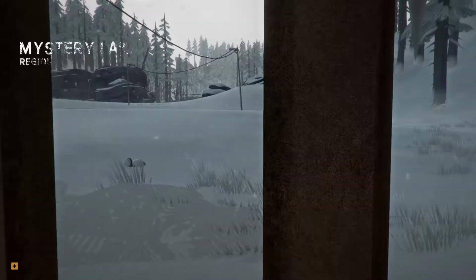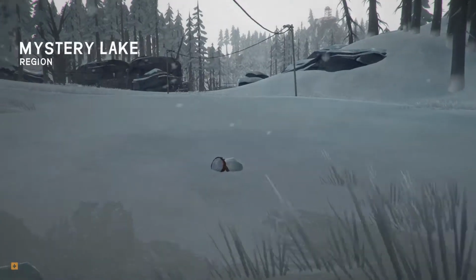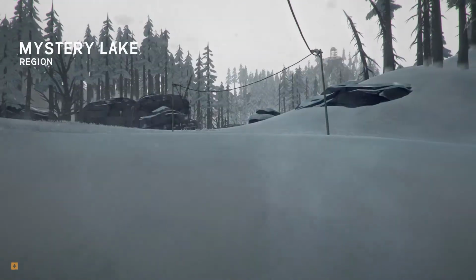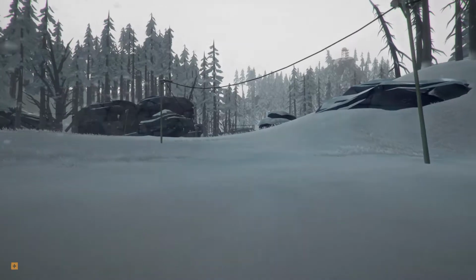This is it. This is the big trek to the dam. What's the temperature like outside? -10. It's not too bad. Feels like -10. So we're heading on. We're going to follow the rail tracks. We're going to head over to the dam.